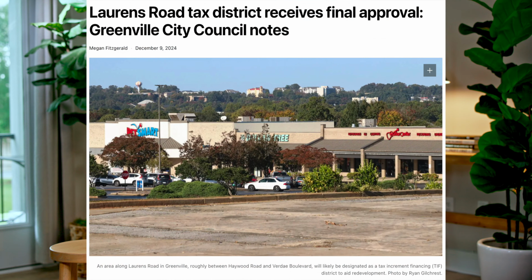that is changing. The City of Greenville recently released and approved the Laurens Road TIF project aimed at revitalizing this stretch of Greenville, and we are going to tell you all that you need to know. So in this video, we are going to discuss everything there is to know about this project on Laurens Road, what Laurens Road looks like currently, what changes are going to be coming with this project, and what communities and the community values that this is going to affect most. Let's do it.